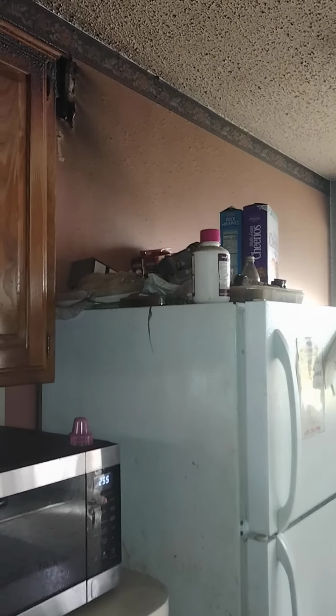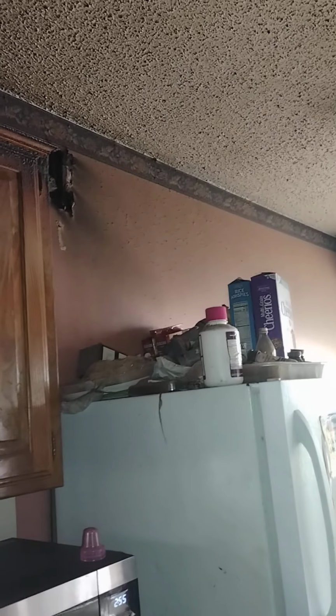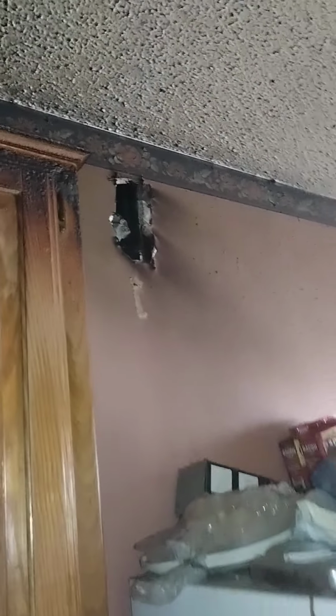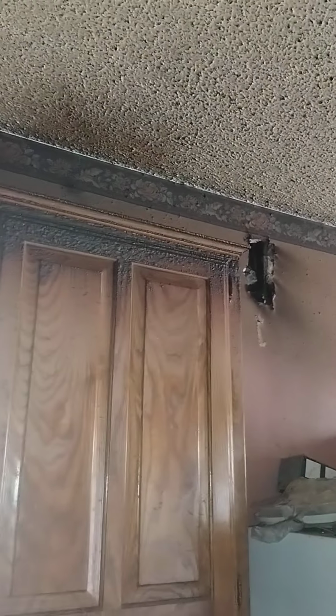This is the wall above the refrigerator. You see, there's an exposed PVC pipe there. And then we have, that's the cabinet. And of course, now this may be kind of difficult because this is the window above the sink. And that is where the blinds melted off.